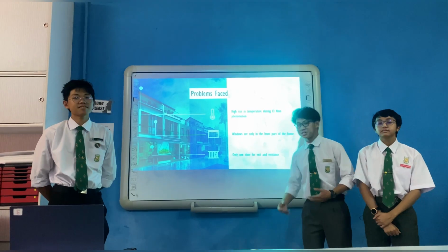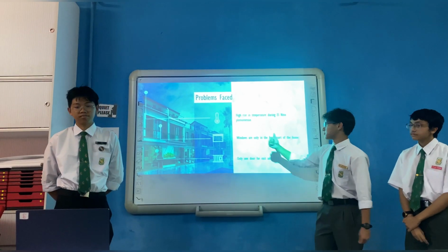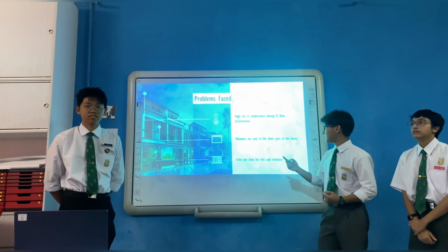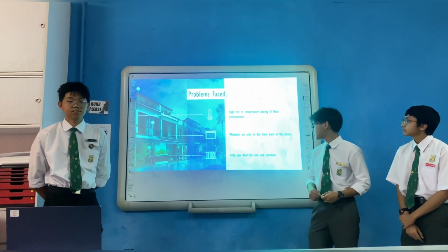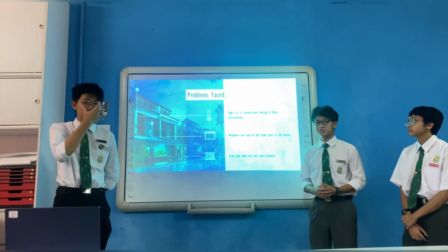So, as you can see here, for the problems that the residents are facing now, first of all is the high rise in temperature during the El Nino phenomenon. And the second one is that windows are only in the front part of the home, and there is only one door for exit and entrance.